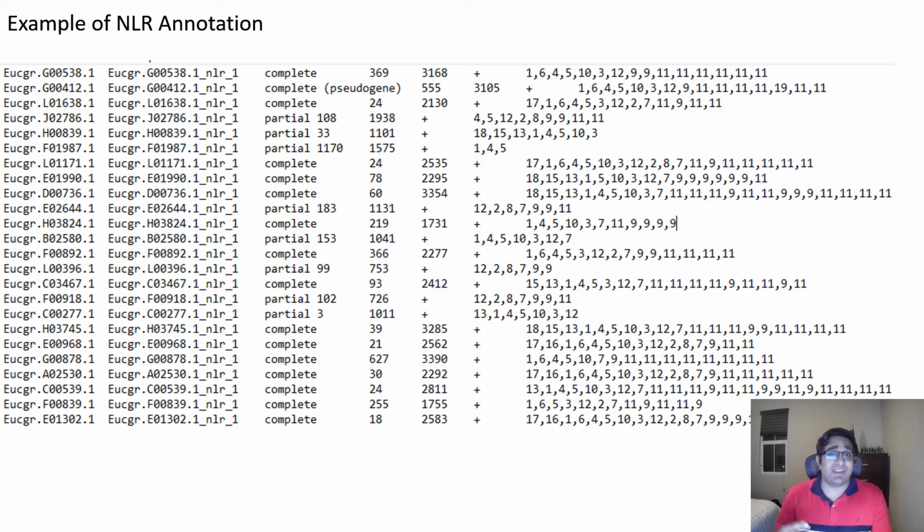The result of the annotation process can be seen here in an example for Eucalyptus grandis. To explain this a little, the first column represents the name of each gene. The second one tells us whether a gene is complete or partial, which correlates to whether the NLR contains everything that makes up an NLR, or only parts of it, hence partial and complete.